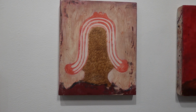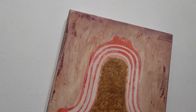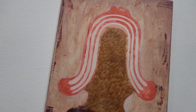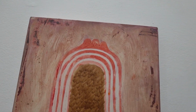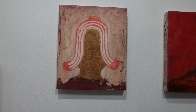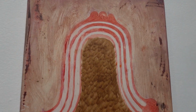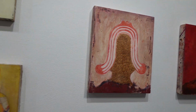This is Untitled, Little Red-Haired Girl. I was thinking one of the great things about the contrast here is that you get a chance to see how you can manipulate a surface. Here in Chucky's, it's kind of washy, transparent. I wouldn't call them glazes, maybe washes.